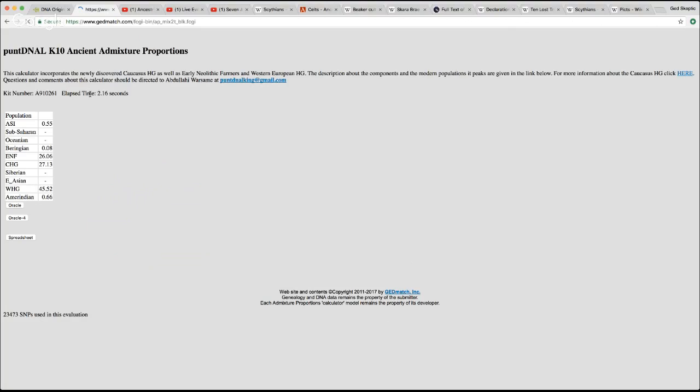Oh, shit. What's this? Western hunter-gatherer. That's nearly half. It's 45. Caucasus hunter-gatherer. That's what the light green part is. And ENF is European Neolithic farmer. So this goes back to the old farmer hunter-gatherer times. So more hunter-gatherer than farmer, it looks.